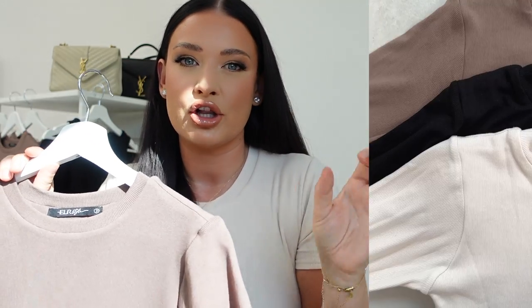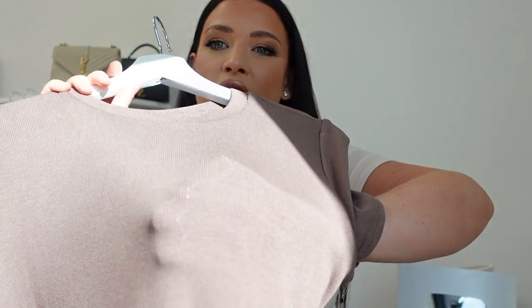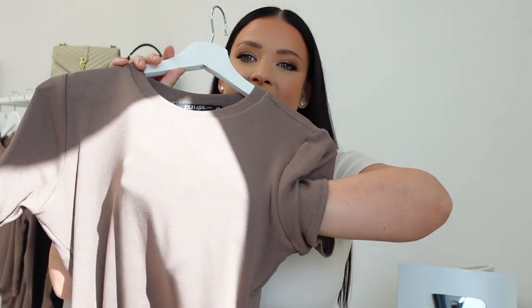And the feel, I wish I could give you feel cam, but this is it in the latte shade, and I'm not sure if it's going to pick up on camera, but I will insert a clip here of a close-up of the rib. But wow, it's just so soft, no transparency. As you can see, a lot of ribs, when you get them, can be really thin. I'm actually going to show you an example of what I mean.